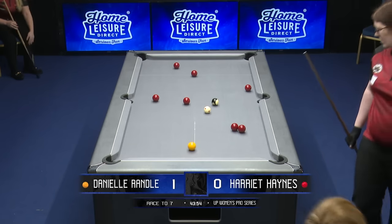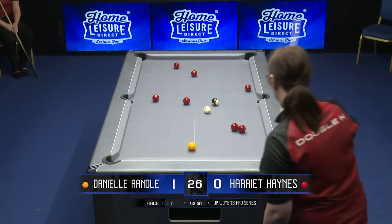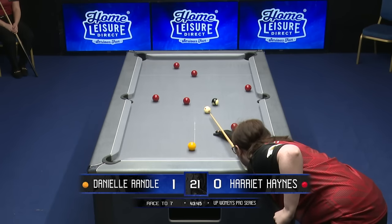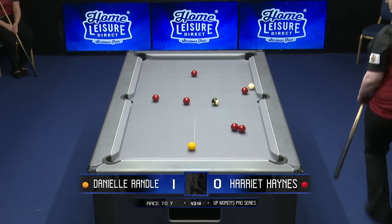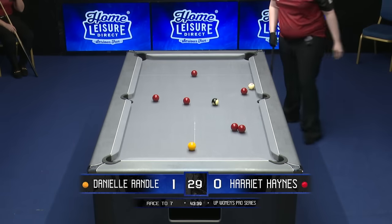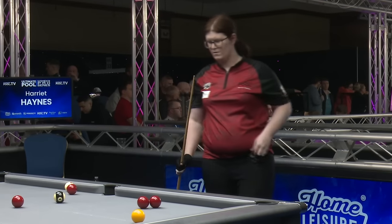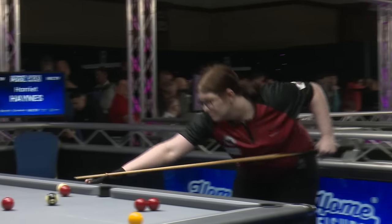It's given her half a chance in this frame now. The only thing she didn't want, though, is that yellow kind of just being away from any pocket. Just means that Harriet can roam free at the top end of the table here. And immediately plays a nice cannon to get things kicked off. Promotes that difficult red on the right-hand side, which means that her only piece of work left now will be those two reds that are stuck together.